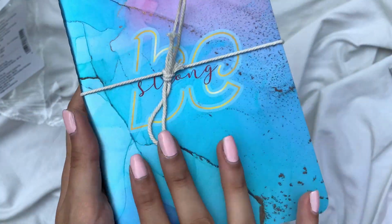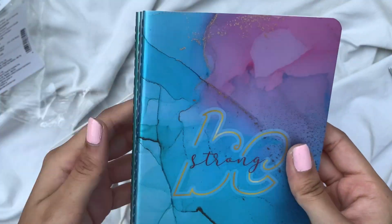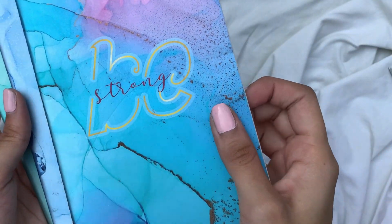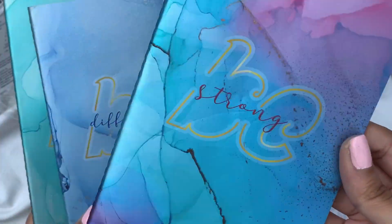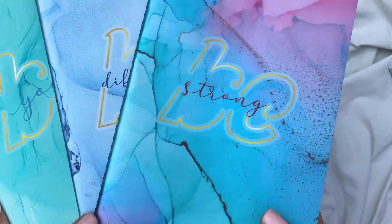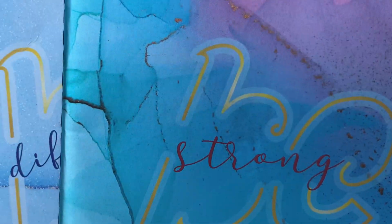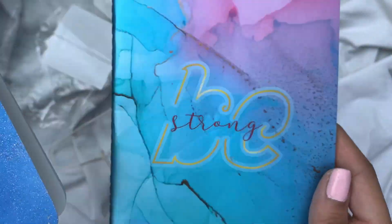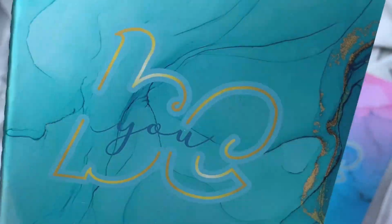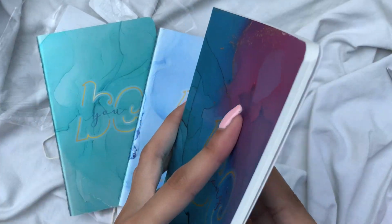These look so pretty and so aesthetic. Let's pick them up. So the first one is Be Strong, and all are very marble and, you know, so aesthetic looking. So it says be strong, be different, and be you. So yeah, let's look inside.